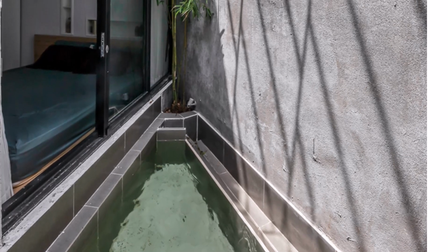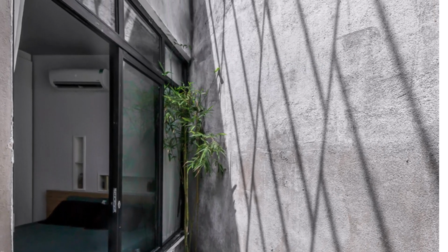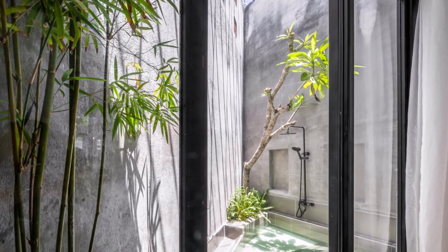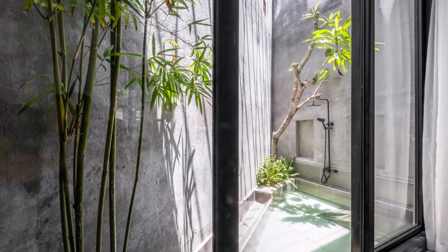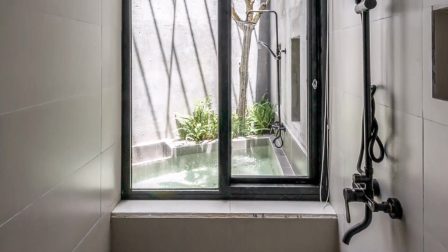For the couple, this backyard oasis is more than just a picturesque view. It is a place of rejuvenation. After a long day, they can sit by the pond, listen to the rustle of the leaves, or take an outdoor bath, letting the stresses of the day melt away. The proximity of nature to the most private spaces in the house fosters a deep connection with the environment, grounding the homeowners in the simple pleasures of life.